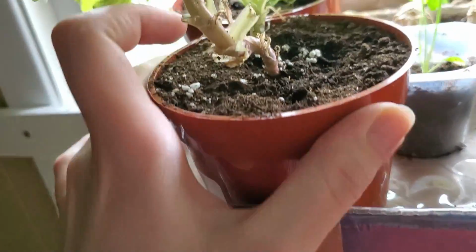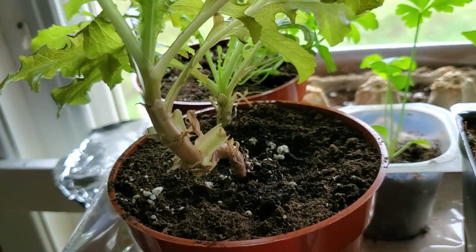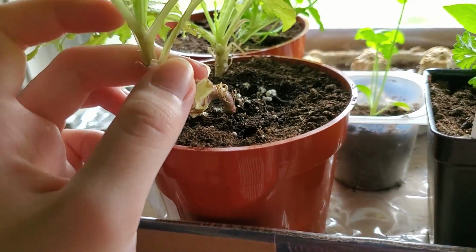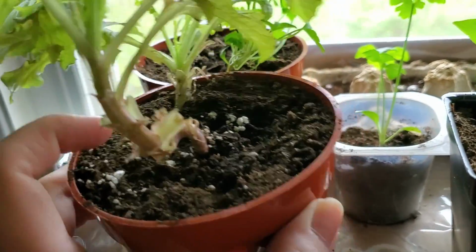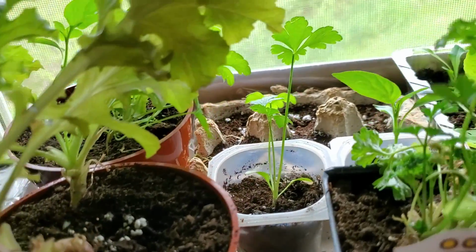But because I've been snapping off the larger leaves and giving it to the guinea pigs, just until I can plant it outside. The guinea pigs really like it on the upside. It was just getting too full for this little area on the window.